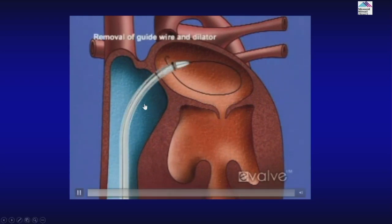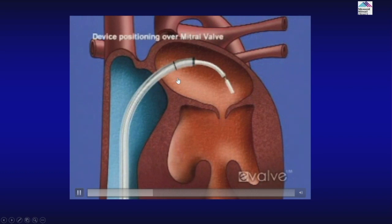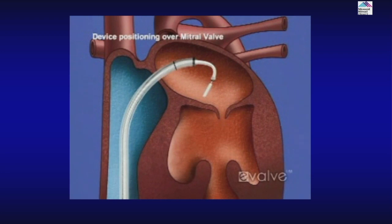You have to go from the right side to the left side. This is a sheath that will go into the left atrium, and this is the clip. And this clip, the same thing, there are various knobs where you can go anterior, posterior, medial, lateral.